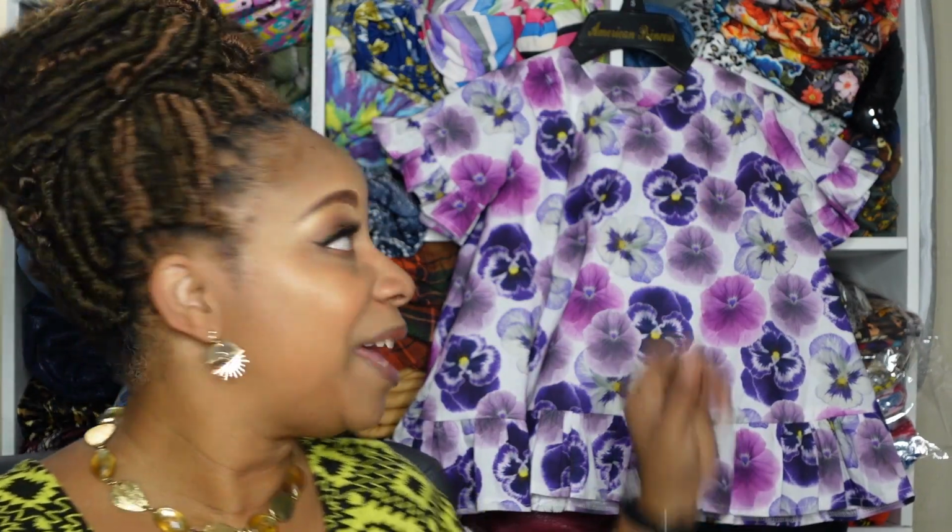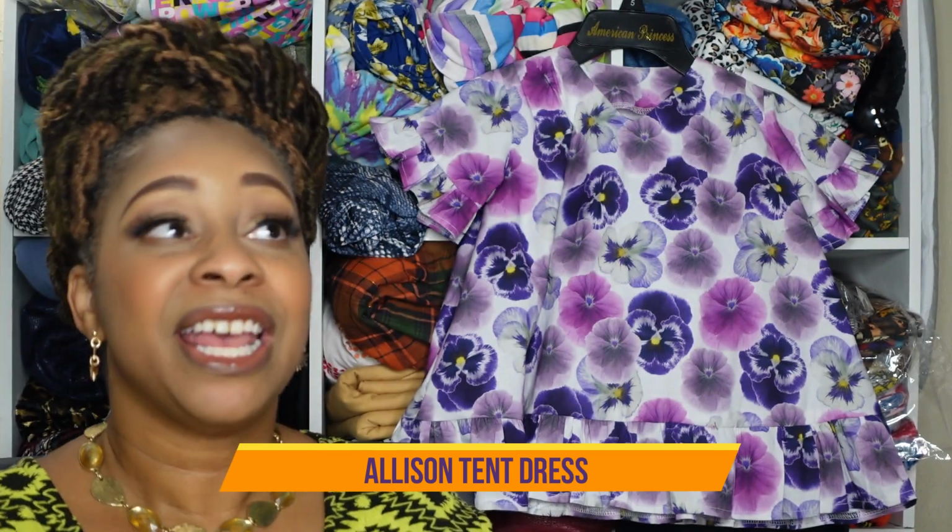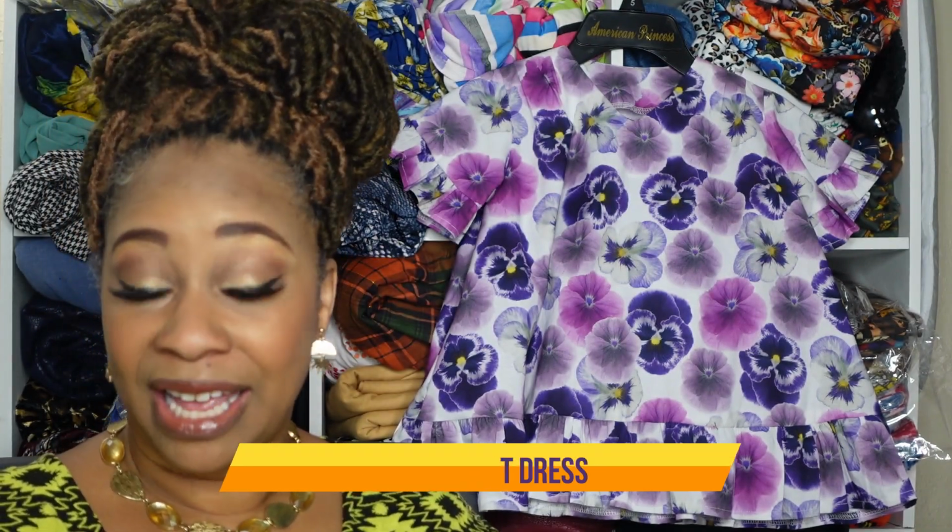So this here is the dress that was made for the charity, and this is the Allison tent dress, and this dress was designed by Jazz of So Much Jazz on Instagram. She also has a website. Jazz is a pattern designer and she has several other different patterns, but she made this pattern specifically for this challenge. The description for this is basically it's a tent dress, and that's what it is.